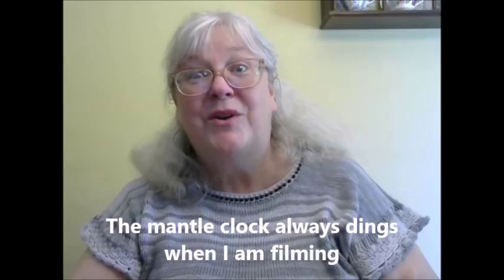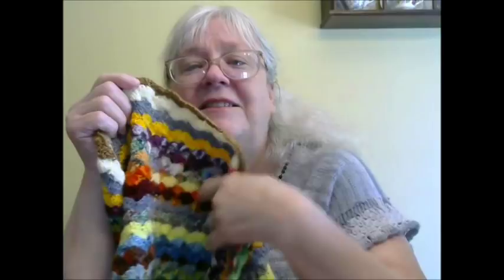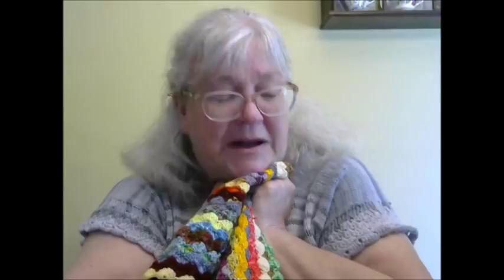It's like, this is what I want to work on. I just love the way this is turning. I love the colors, the way this is kind of looking. It just reminds me of an old quilt. I don't know. I like it. It's fun. It's mindless. I'm having a good time with it.